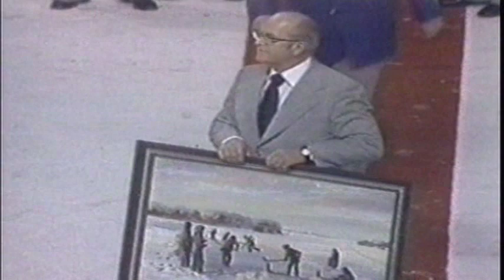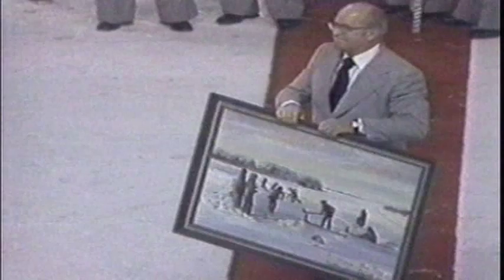In the Prairies, and here's Mr. Lloyd Matt making the award to the top individual Canadian player. And again, Rogatien Vachon. Goaltender Rogatien Vachon will receive the painting.